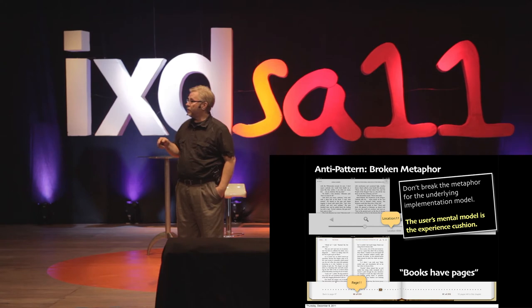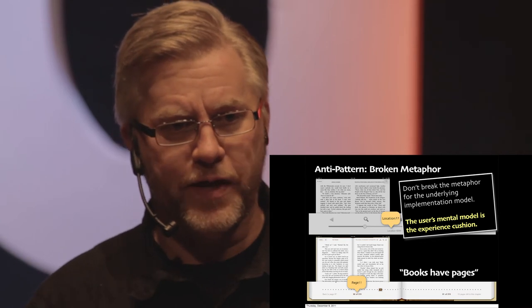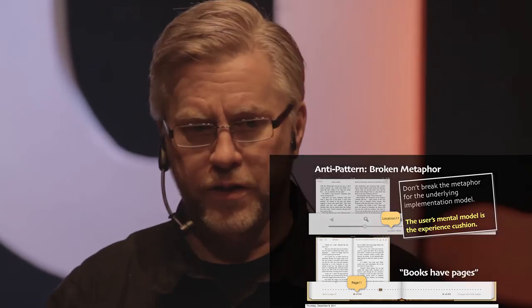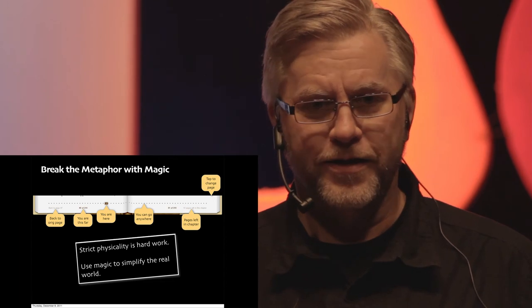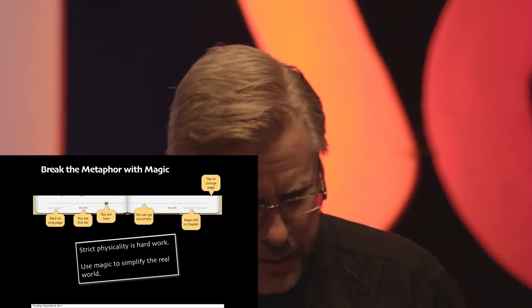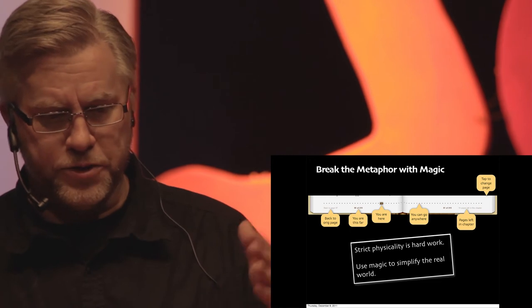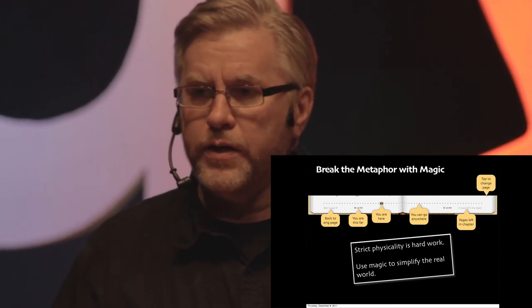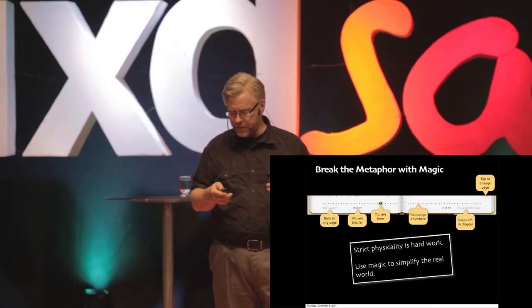If you break the metaphor and put out an implementation model, then you've broken the user's experience cushion. The user has a cushion with the interface, and that cushion is some of the different magic illusions that we create in the experience. But if you go with strict physicality, like Mike was talking about, having to drive down the road to get to Internetville, that's going to be a problem, right? So we want to break the metaphor often with magic. We can go back to the original page. We can say how far they are in a book. You can say you're here, you can go anywhere just by tapping. You can see how many pages are left in the chapter. These are all additional things that break the physical metaphor to create some acceleration in the interface so you can have a better experience.